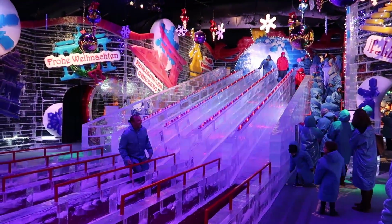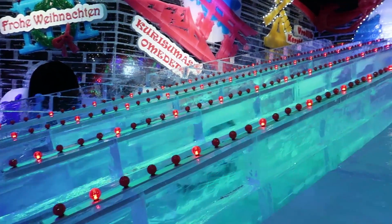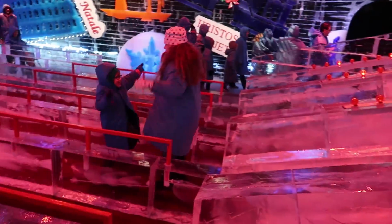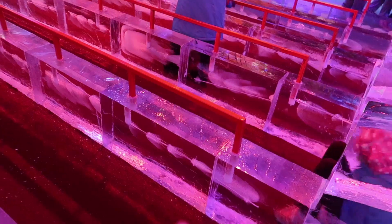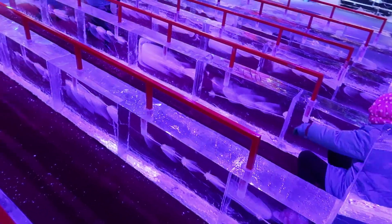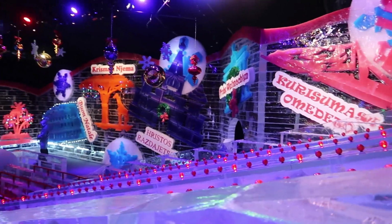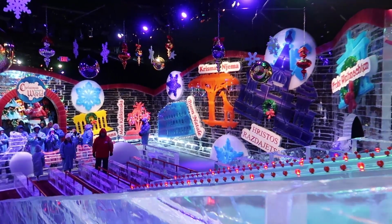I think we're gonna get in line and go down the ice slide. There's lights going down the ice slide and everything. Look at these people, they're going down the ice slide. They made it. I'm really impressed by the fact that there are guardrails, like handrails, in the ice. As we get to the top of the ice slide, it gets colder because we're getting closer to the vents that are blowing out the cold air.